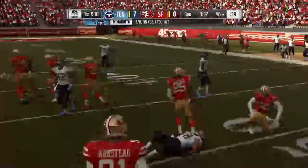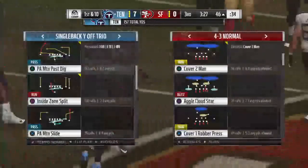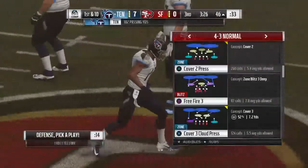And he'll be taken down, but not before they work it across midfield. Great way to start the drive. 20 big ones and a first down. Look like the defense.